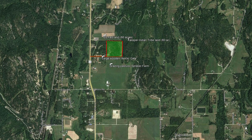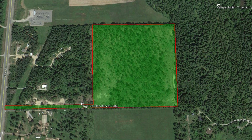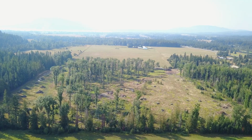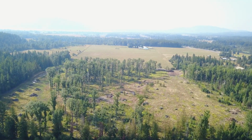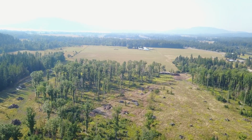So for those of you that have been following the channel, we bought 40 acres just north of Sandpoint, Idaho, and we are subdividing that into eight 5-acre lots, which is going to be great. You can see behind me, it's flat, it's open, there's lots of sunshine. It's going to be a great little community.